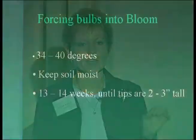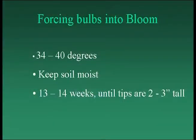Then you wait 13 weeks. So on that label, you put the date you put them in, but you can also count ahead 13 to 14 weeks to know when you should take those out. Because if you're a real avid gardener that forces bulbs, you will stagger them. So you'll plant them in 2-week intervals so that you can be taking them out at different times. When the shoots are about 2 to 3 inches tall, that's a good indicator that you can take them out.